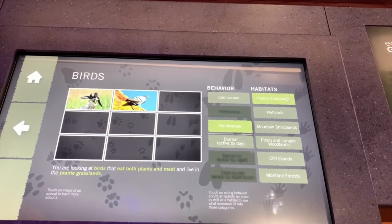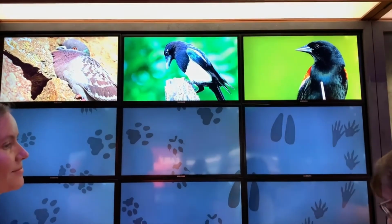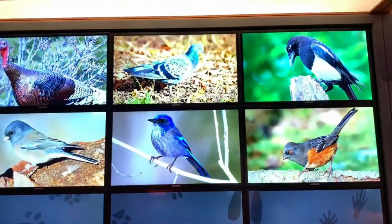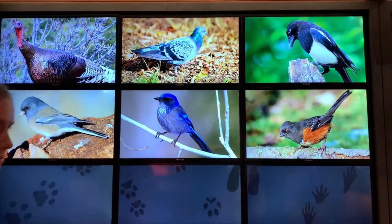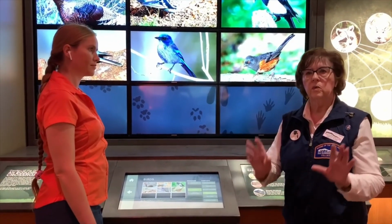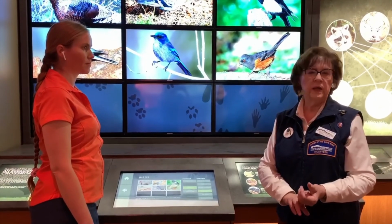They are in the prairie grasslands. They're in the wetlands. There's a magpie up there. Mountain shrubs. There's the same magpie. Pinyon and juniper woodlands. So you do not find the magpie in a very dense forest. Its habitat usually has a kind of open area with tall trees. They like the ponderosa, the juniper, the oak tree. They like to be visible.